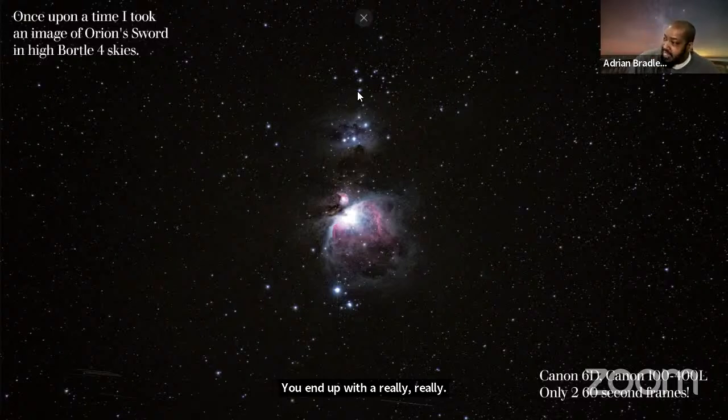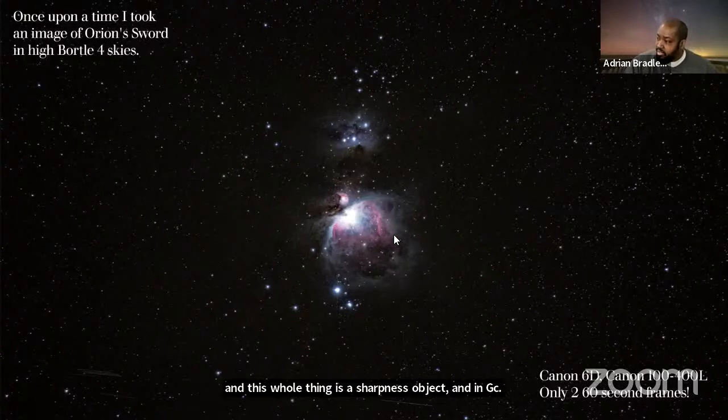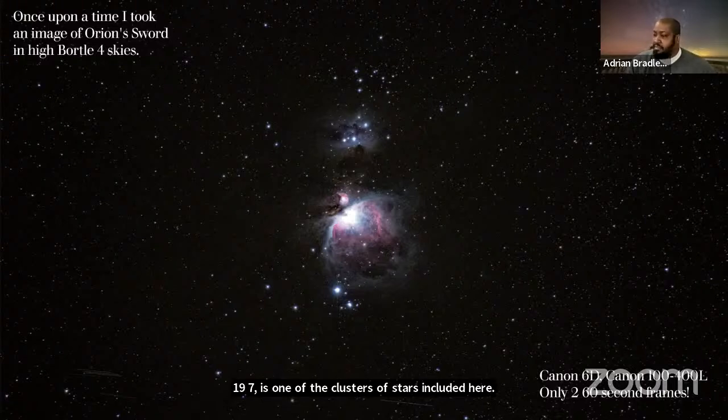All of this haze right here becomes more gas that looks more like this. And you end up with a lot of nebulosity in this region. This barely scratches the surface. You can barely see a couple of different colors, like the oxygen here and the hydrogen alpha, which kind of dominates. There's M73. And this whole thing is a Sharpless object, with NGC 1977, one of the clusters of stars included here. So that's a very popular way to shoot the Orion Nebula when it's sitting straight up.